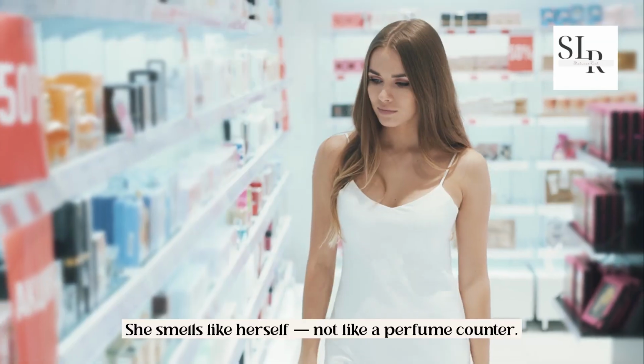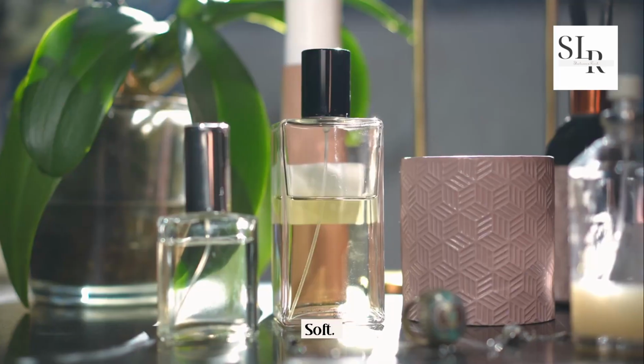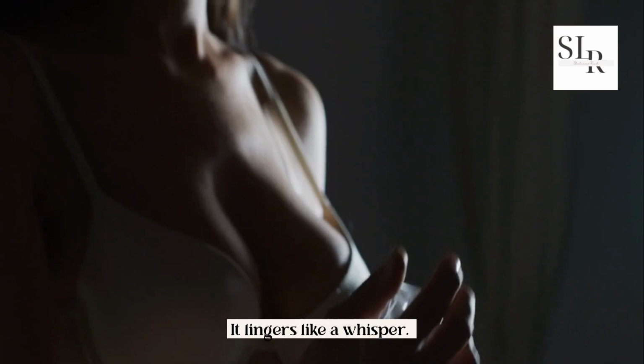Secret 6. She smells like herself, not like a perfume counter. Her scent is signature. Soft, familiar, classy. It never punches the air. It lingers like a whisper.